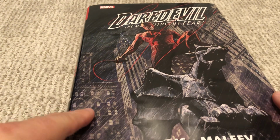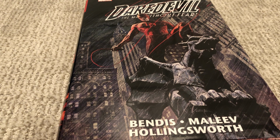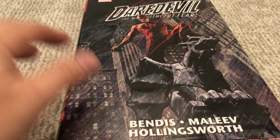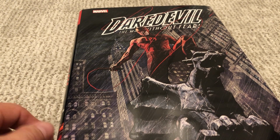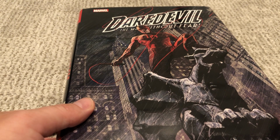Overall, I didn't hate it as much as I thought I would. I think the premise and plots were cool. The twist of making Matt Murdock Kingpin, outing his secret identity, that's pretty fresh and interesting. The execution is a little wonky because of the way that Bendis does his dialogue. The art's beautiful, so it's actually a decent read for Daredevil.